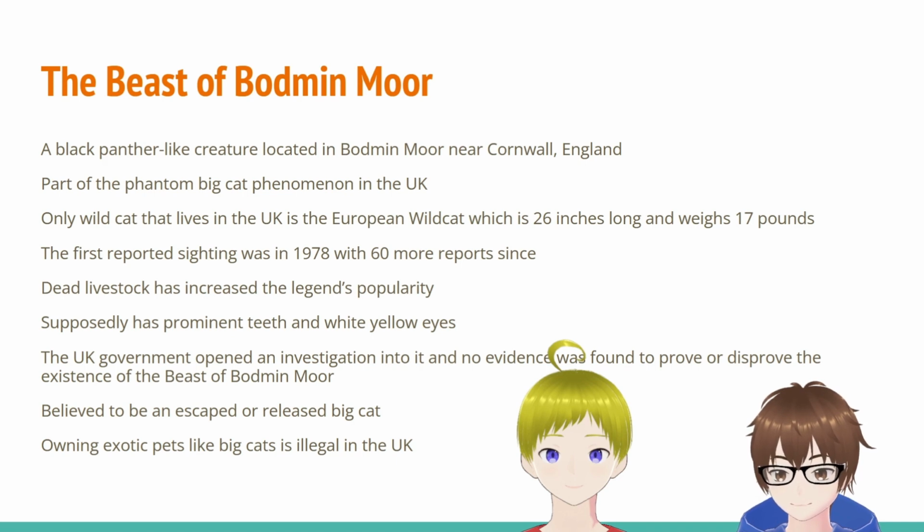It is believed to be an escaped or released big cat, from a circus or zoo or someone owning an exotic pet, which is illegal in the UK. I believe that law took effect in 1976 or so, about two years before the first sighting of the Beast of Bodmin Moor.